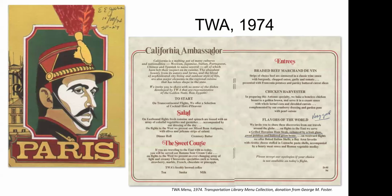So this is a TWA menu from 1974, again, Bob Peak, and this is a George Foster menu, and you can see he's written in "very good" next to this dish that he had. So he really enjoyed this Hawaiian ham steak, enhanced by fruit glaze, sweet potatoes, and buttered green beans. So the notes that he writes throughout this collection, I just find really sweet. There are a couple of times he's like, "service bad," and doesn't like something, but generally he's pretty happy with his food in flight, I think.